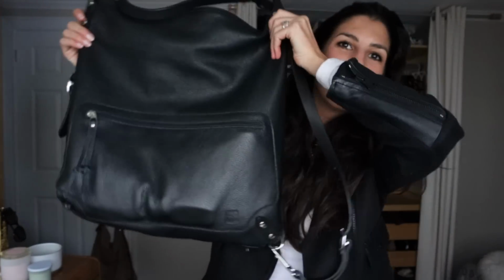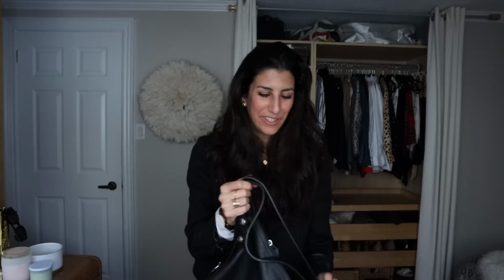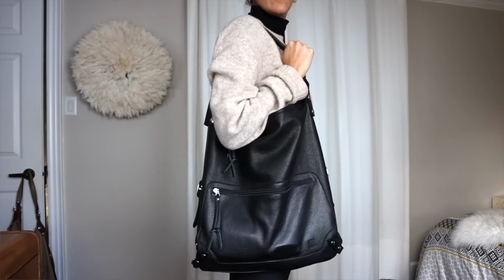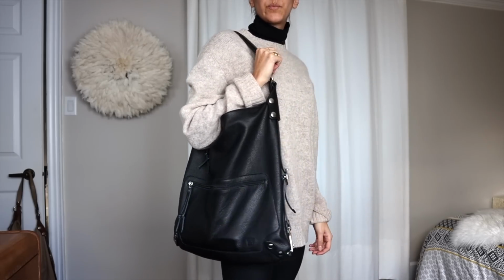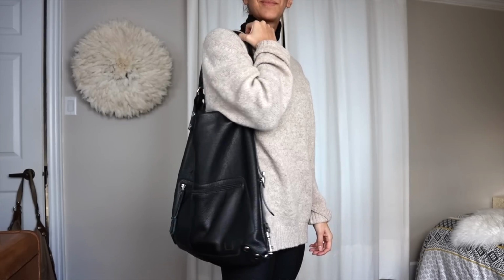This bag has been life-changing. I had my brown convertible backpack. It's been about 6 seasons now. I wear it all the time, and I told them I've had my eye or my thoughts around purchasing a black one of these bags, but then it happened that we chatted and they wanted to give this bag to me.